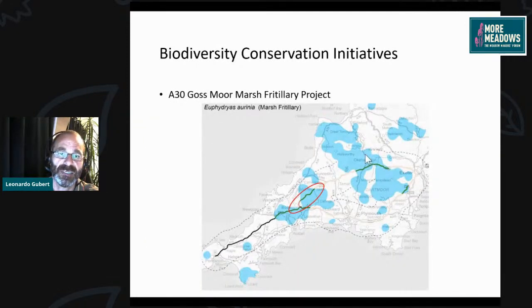What we did, again, we used our habitat connectivity model. So these are the areas, this is roughly where the moor is, and where they were extinct for a few years at the end of 2010 until recently. They've been found, recorded again. So what we wanted to do is to link this population.